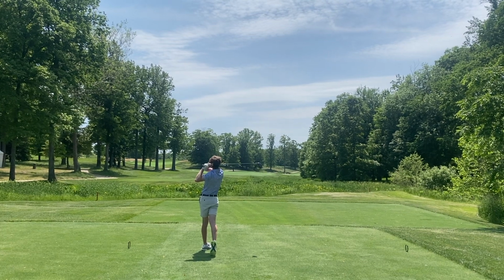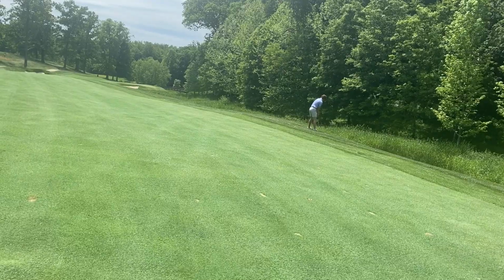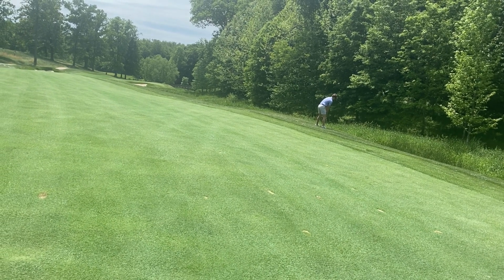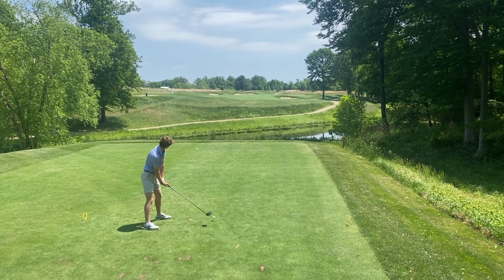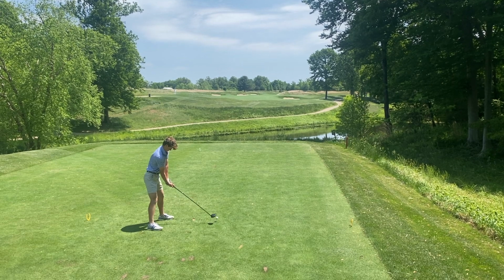Absolutely killed this drive, and it just did not draw. Ended up in the hazard, unfortunately. So then I took my drop just in the right rough here, and sent it right back into the hazard. So yeah, I put 2 balls into the hazard there on 6. Definitely not my hole, but I still loved it though, because it was an absolutely beautiful hole.